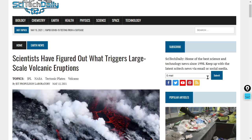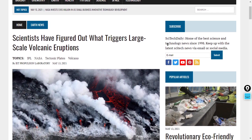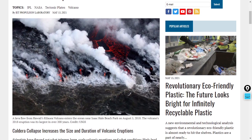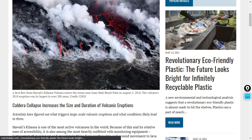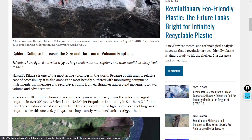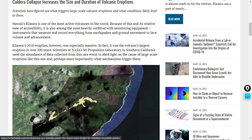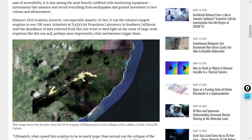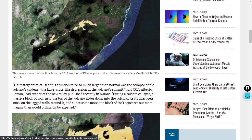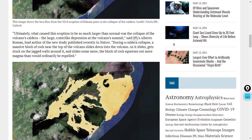Well, turns out that what triggers large-scale volcanic eruptions is caldera collapses. So I'm not the world's leading expert on volcanoes, but we do cover it as there are relationships between all of the geophysics going on planet Earth. Caldera collapse increases the size and duration of eruptions. So the Kilauea eruption was a historic one in that it was the biggest eruption in over 200 years.